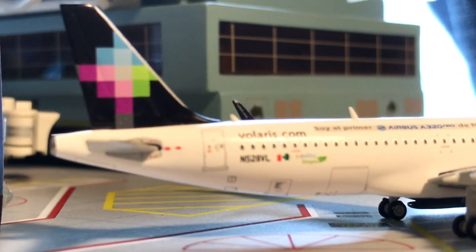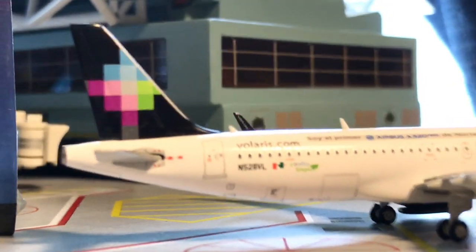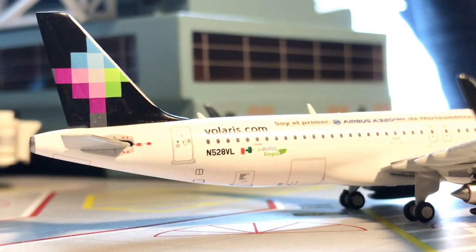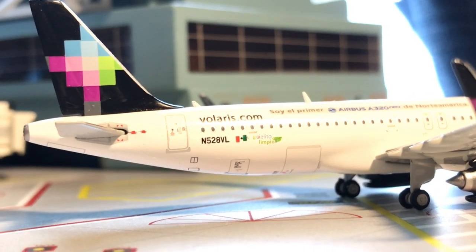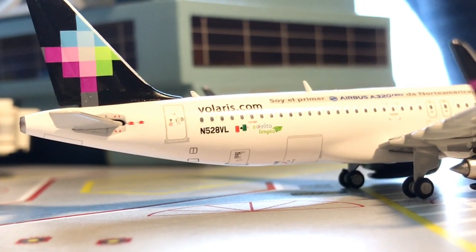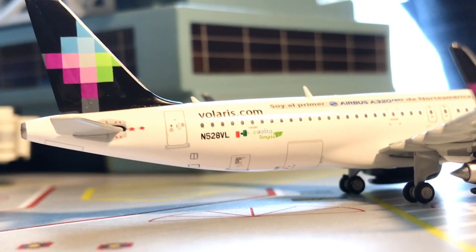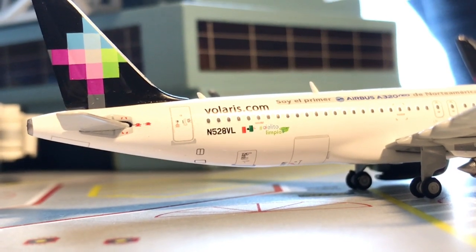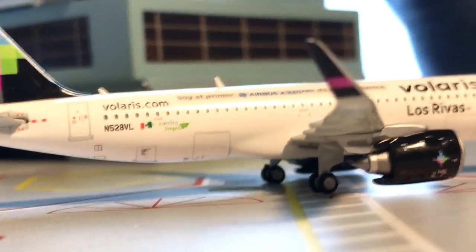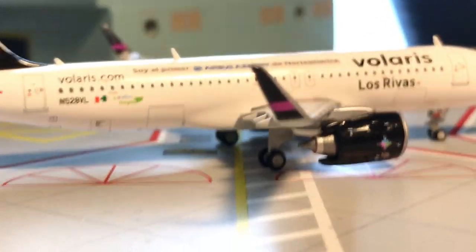Going back to the plane, here's the tail. It has their cool little Volaris unique tail design, which is really nice to see. And then there's the registration with the Mexico flag. It's actually my first airline model that's based out of Mexico. I actually do not have a Mexico-based airline model until now. So that's pretty cool. I just realized that as well. I didn't put two and two together.